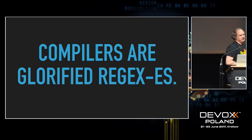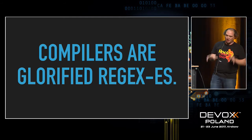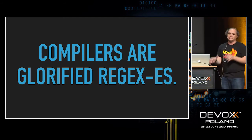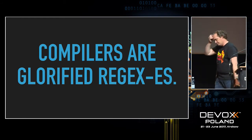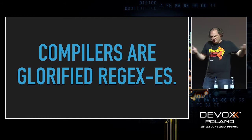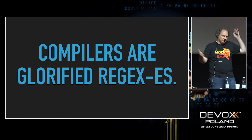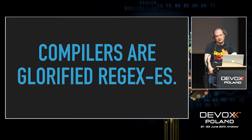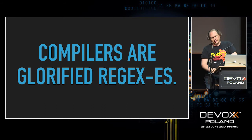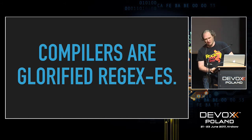Basically, what you need to understand is compilers are basically glorified regexes. All we do is pattern match code, and then we go, okay, well, I can replace it with something a little bit faster still. Now, I assume all of you have had to write regexes at some point in your life. You had some log file you had to churn through, and you wrote some regexes. And then you got your second log file. Did you handle every single case correctly? No. And could you debug your regex? No.